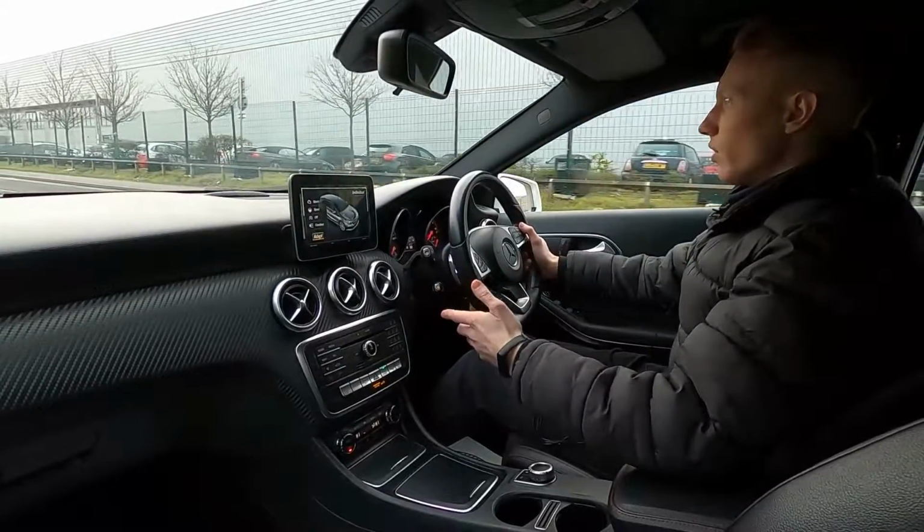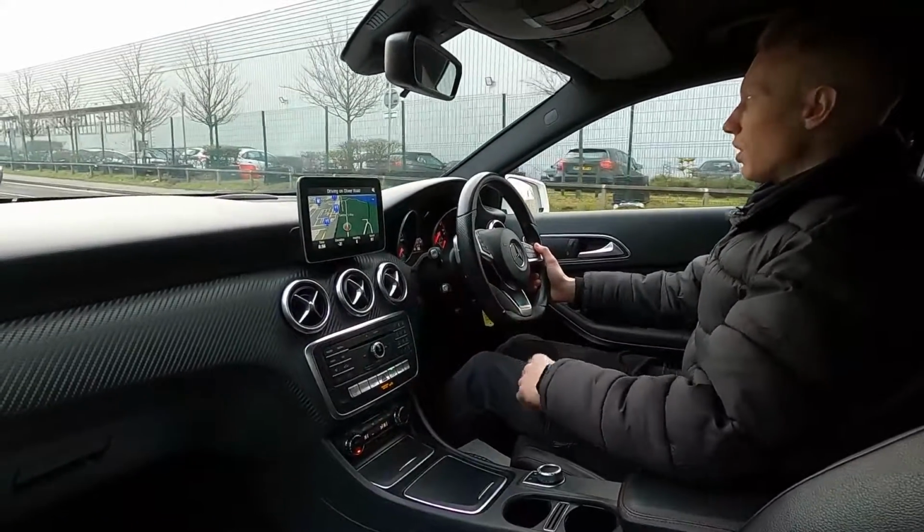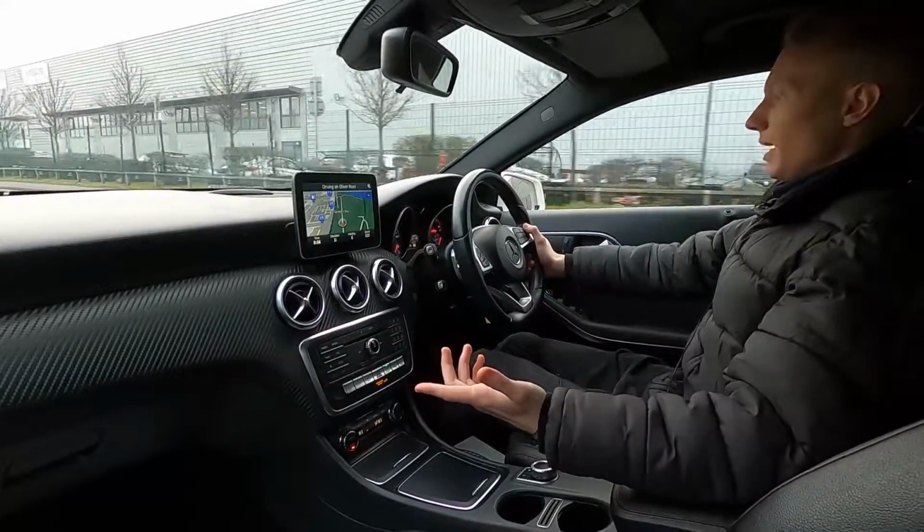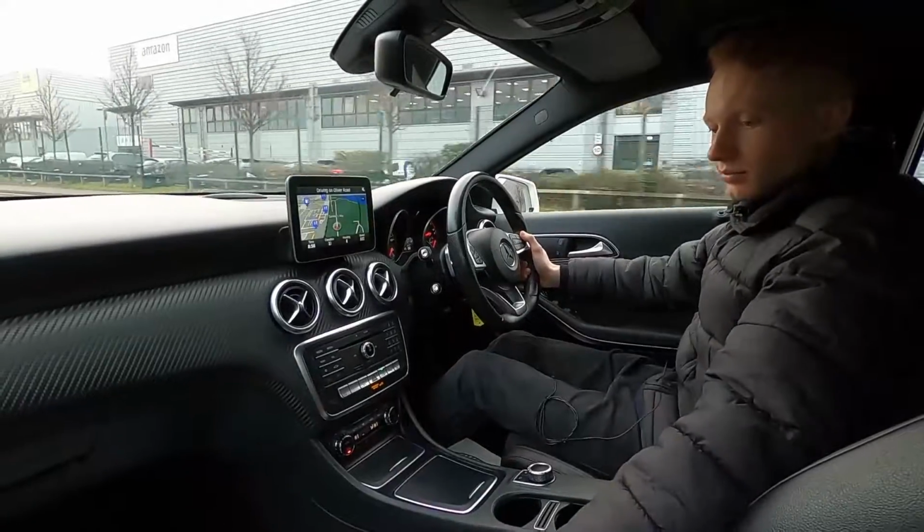And on the motorway, you've got a speed limiter and cruise control as well, going over the bumps, nice and comfortable, refined drive, and again picks up speed very nicely.